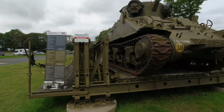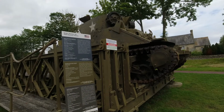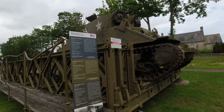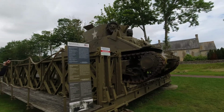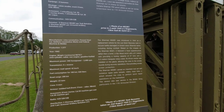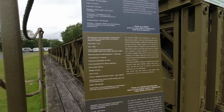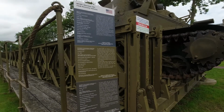There's the M32B1 Sherman. They made a tank version out of this too, but this is a recovery vehicle. If a tank ever got stuck somewhere, they would use another tank like this to pull it out, but this one didn't have a gun on it. Based on the chassis of an M4A1 Sherman, it had a fixed superstructure rather than the turret, a winch with 61 meters of wire, and can tow 27 tons.